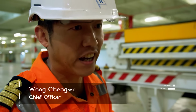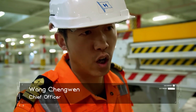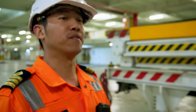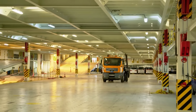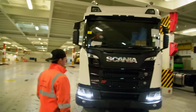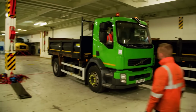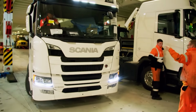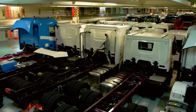This is a very great function for us. It allows us to transport way more cargo according to different cargo types. In this case, to accommodate commercial trucks. The concept is that, as in Antwerp, stevedores drive each of the 100 trucks to its planned space. Fasten down and done. After about 8 hours, the last square meter of the deck is full.